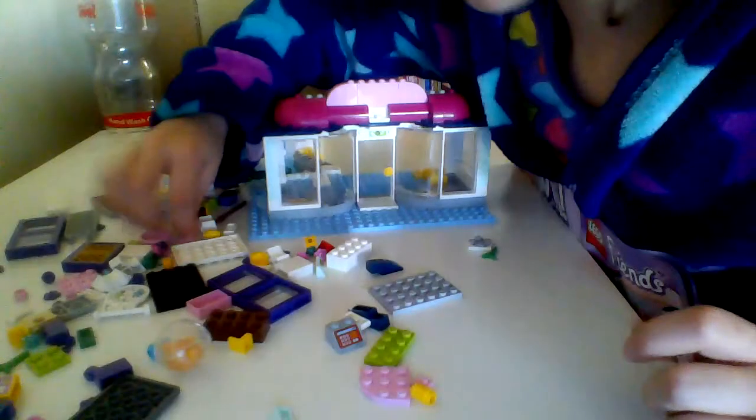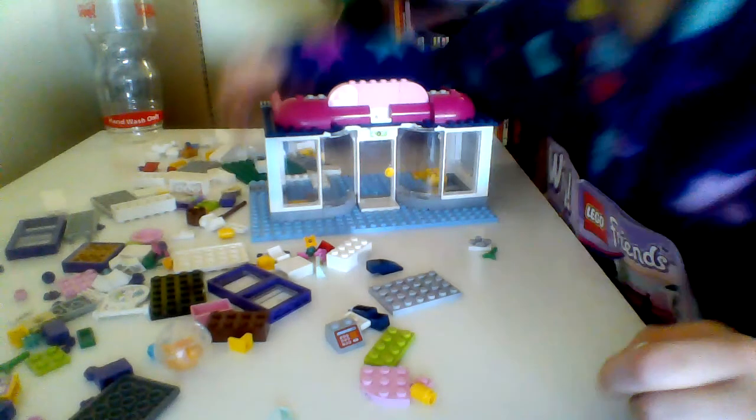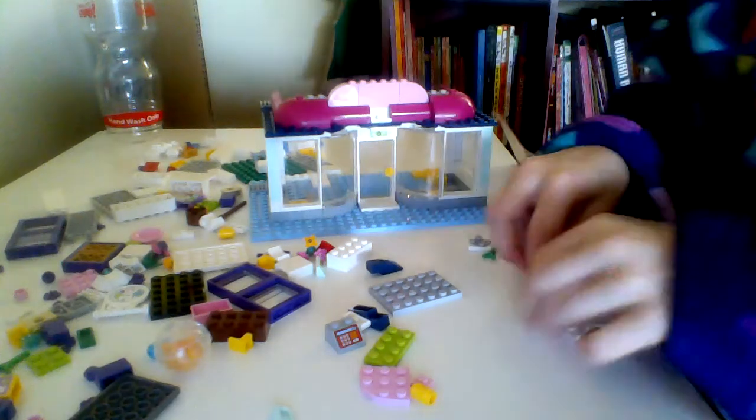I hope I can get this done. I'm probably going to be on part four before I get that done. Seriously, this is just taking a whole lot of time.